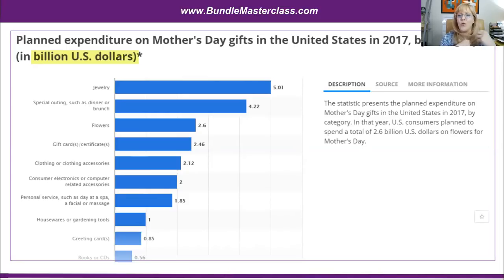It could be like the aromatherapy jewelry. It could be chakra jewelry. It doesn't have to be high-end, $500 pieces of jewelry. It's just the jewelry category, okay? And what I notice is that $4.2 billion is being spent on special outing, dinner, brunch.